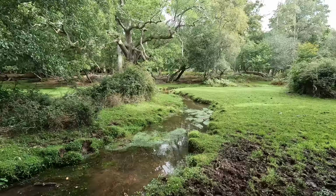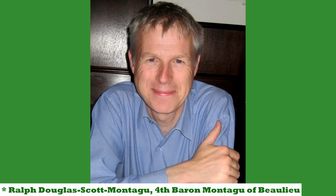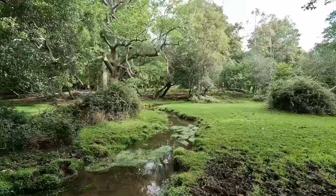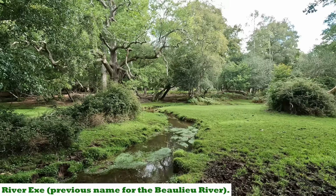We're here in Mallard Wood. The River Beaulieu starts to head southeastwards. Now the river and bed are owned by Lord Montague of Beaulieu. Should I say Ralph Douglas Montague Scott, 4th Baron Beaulieu. Beaulieu is French for beautiful place. And the river used to be called the Ex. And the word Ex has Celtic origins, deriving from the ancient British word isca, meaning fishes or fish place.